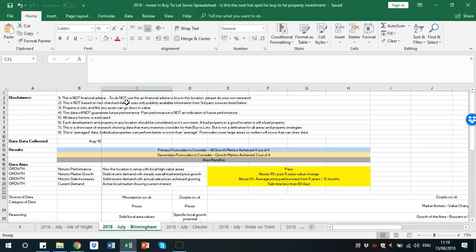With any property you might consider, you can find a good location, but it could still be a bad property. So it's well worth doing your own research on both locations and properties. Any property or location that we identify in these heat maps and buy-to-let series, we would still recommend you do your own research. It isn't intended to replace any of the research you would do on your property purchases. Property is risky, and like any asset, it can go down in value, so there's no guarantee of growth. We're looking at historic data, and past performance is certainly not a definitive indication of what's going to happen in the future. It's just a snapshot in time of what has happened previously, so it's historical or estimated data.